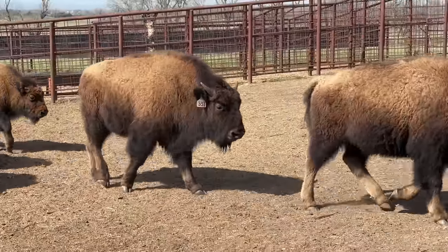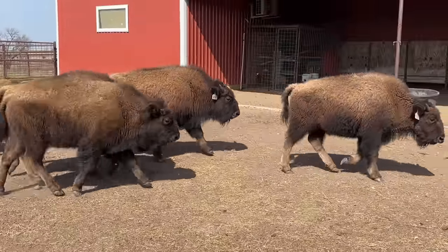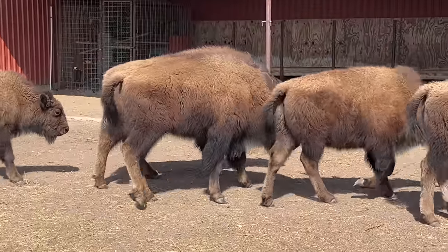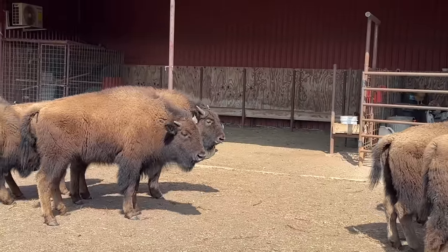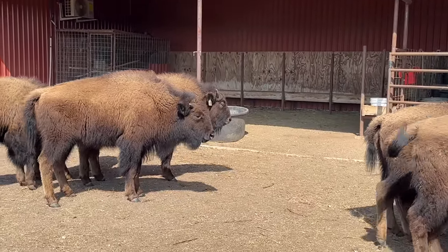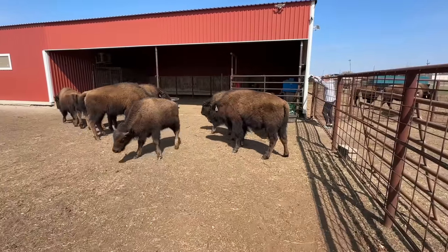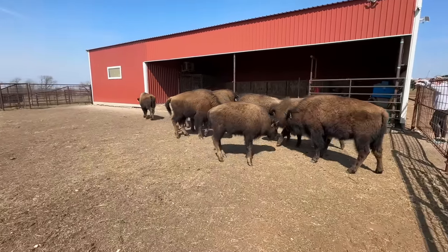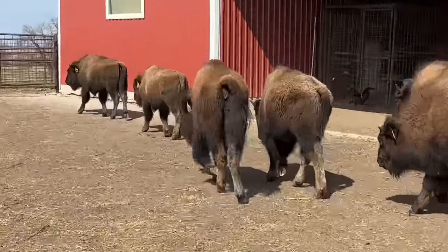Some of how these calves turned out. It's a nice little bull. It's one of the nicest looking bulls we've ever had. You know what? Holy smokes. Who's her mama? Jumper?